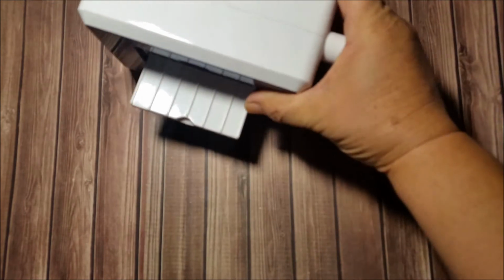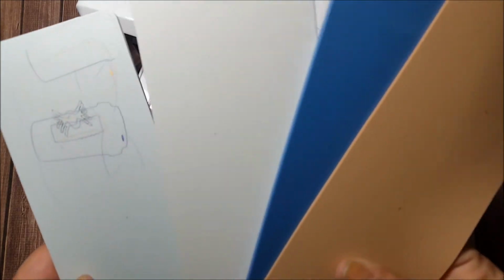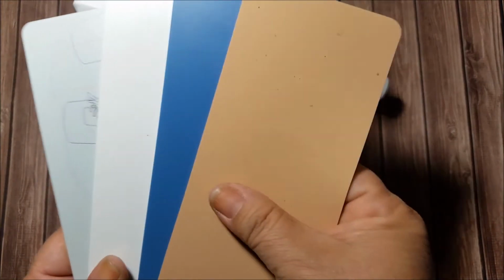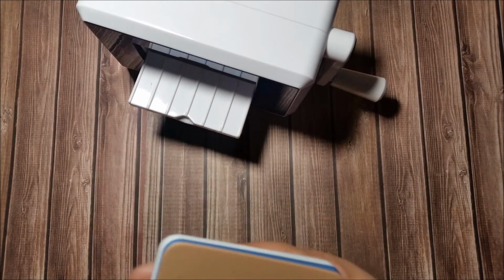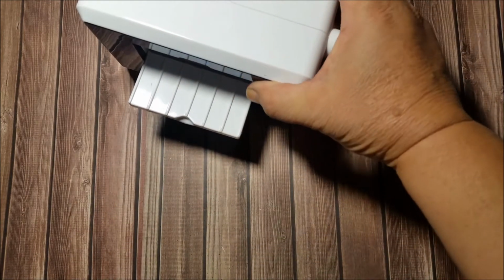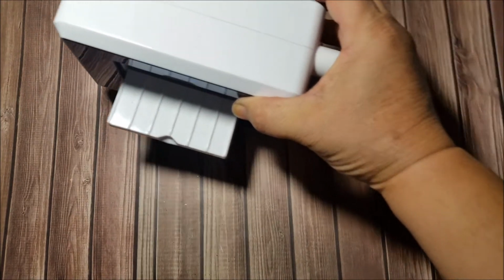Okay? It comes with the machine and it comes with these different pads. As you can see, I've already used it, tested it out. So you get a cutting plate, base plate, embossing plate, and then the embossing silicone. And it's perfect for all those little dies. And you don't have to pull out your big machine. You just have this right on your desk, and you're ready to go, okay?